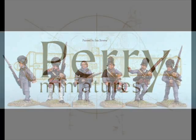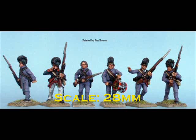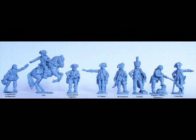Number 2, and it's the Perrys. Following on from what we've seen last week from their War of the Roses range, they're also continuing to add to their range of American War of Independence. Here we see their latest releases of Americans and French. First off, I believe, is Lee's Legion. Then we have a couple of packs of French officers.